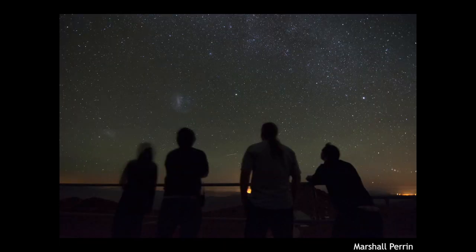And some nights it's quite good. It's just beautiful sky up there, relatively far from city lights. Ignore those city lights in the background there. But beautiful night sky there, allowing us to go and look for planets. As an aside, this is Beta Pic. It has a planet orbiting it.